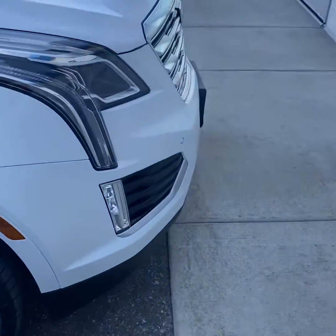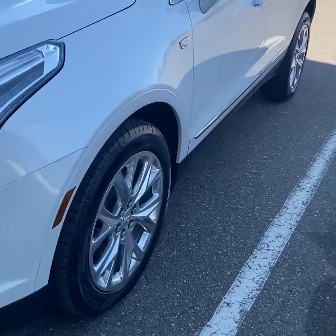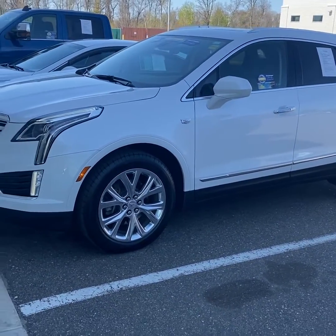This is going to have factory remote start, front and rear parking assist, side blind zone alert with rear cross traffic alert.